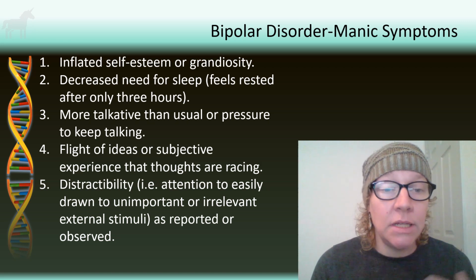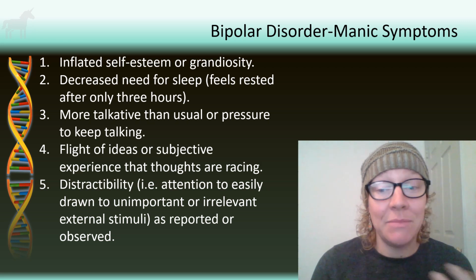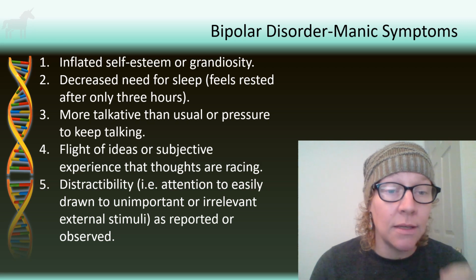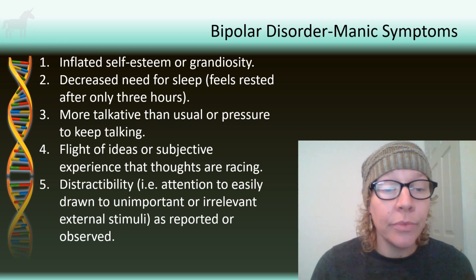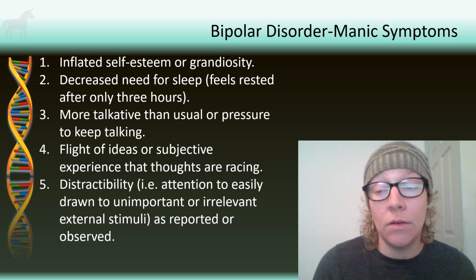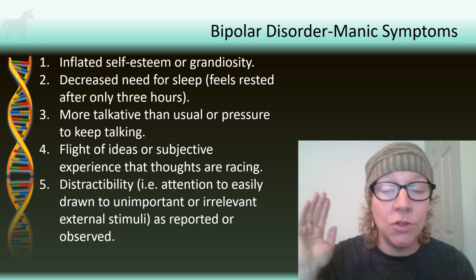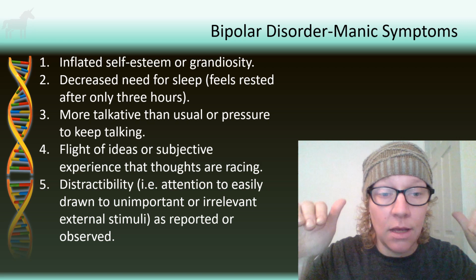Grandiosity. A decreased need for sleep, so feeling rested only, say, after 3 hours, or sometimes it can happen where you don't sleep for a few days. Being more talkative than usual, or a pressure to keep talking. Flights of ideas or subjective experience that thoughts are racing. We'll call that racing thoughts. It has to do with just lots of different things coming into your brain all at once.